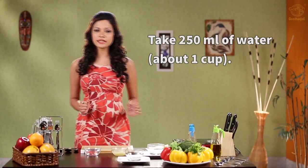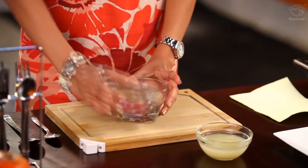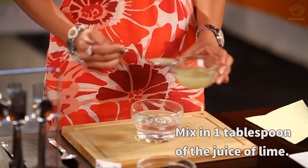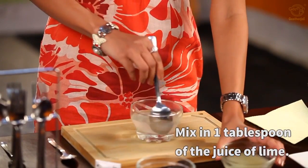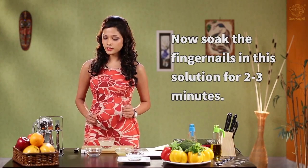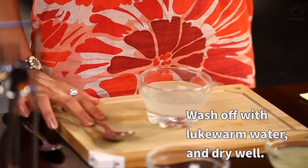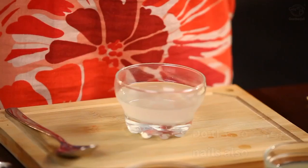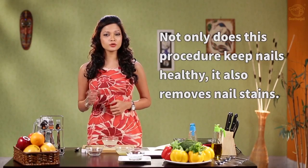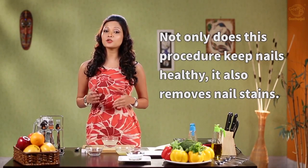Take about 250 ml of water, which is about 1 cup. Add a tablespoon of lime juice. You can soak your fingernails in this for about 2 to 3 minutes. Wash it off with warm water, dry it well, and remember, moisturize as well. You can do this with your toenails as well, and this procedure not only keeps your nails healthy but also removes nail stains.